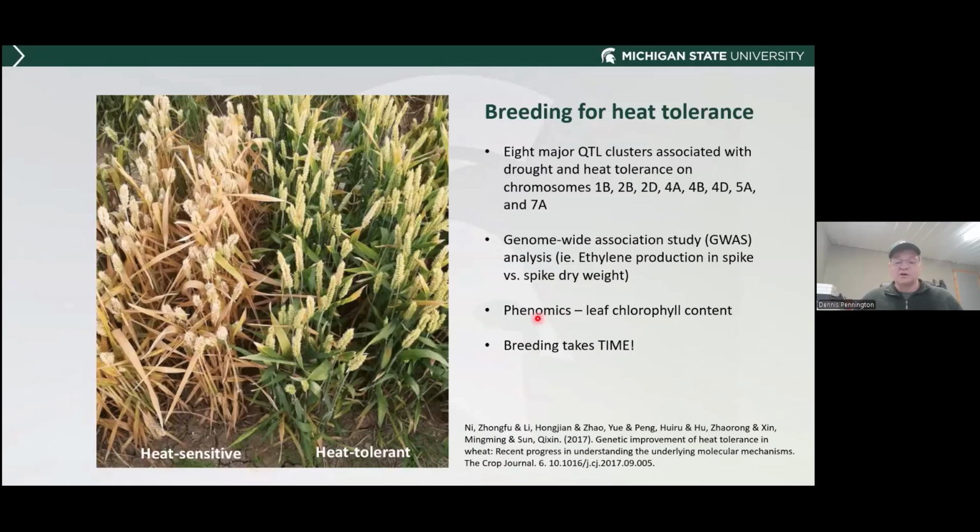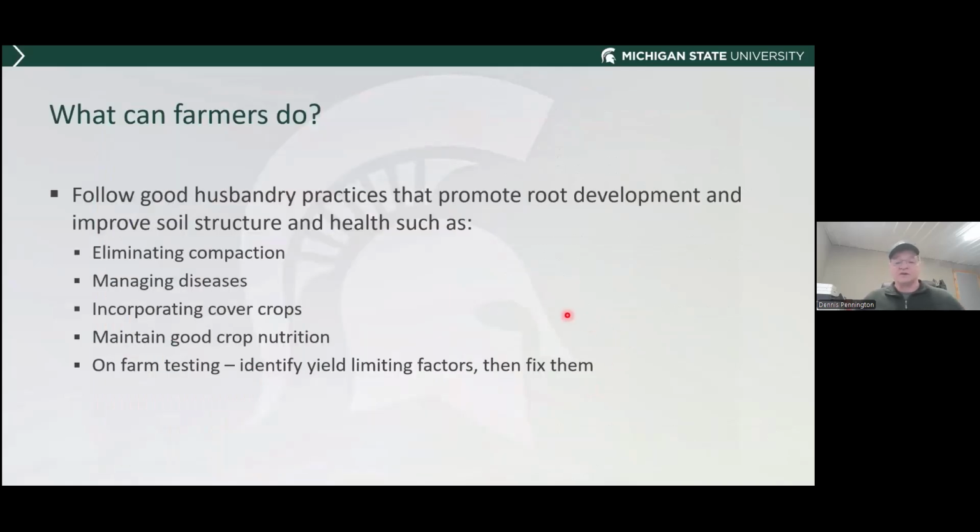Phenomics is another tool that breeding programs can use. This is looking at the phenotype rather than the genotype. Things like leaf chlorophyll content or chlorophyll fluorescence are things that can be used to identify QTL that then can be used to develop new lines. And as you can see, there has been some success with creating heat tolerant lines, but we're still really early in the development of this, and we've got to have a little bit more time to get to where we have locally developed or adapted wheat lines that have this heat and drought tolerance.